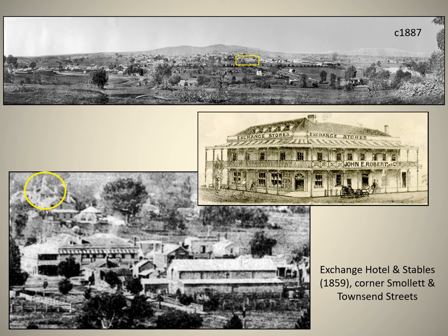Just visible in the background is St Bridget's Convent building. It was formally opened in February 1870. At a height of over 21 metres, it was Albury's first three-storey building and Albury's tallest building until the magnificent railway station was opened in 1882 to a height of about 24 metres.